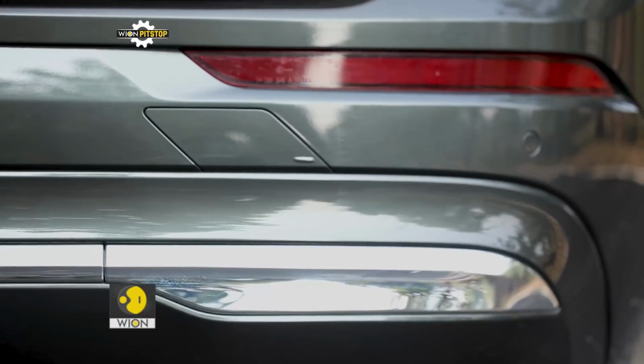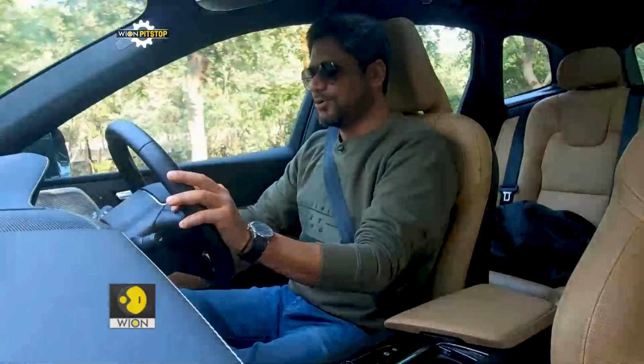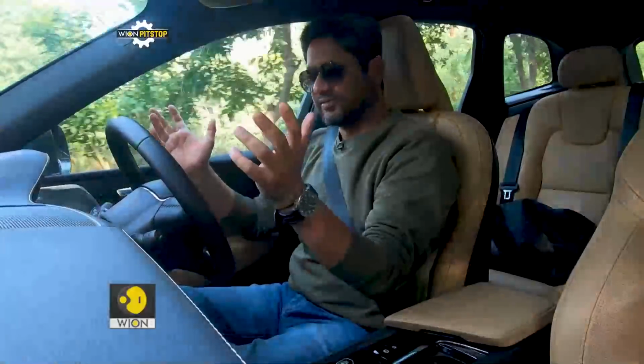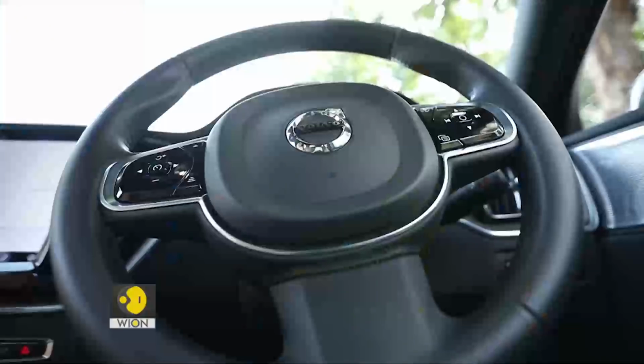And on the inside, yes, things definitely have evolved to a certain degree, but not such that it's going to really be a remarkable difference from the previous generation model. And as I said before, the quality just continues to be really strong.